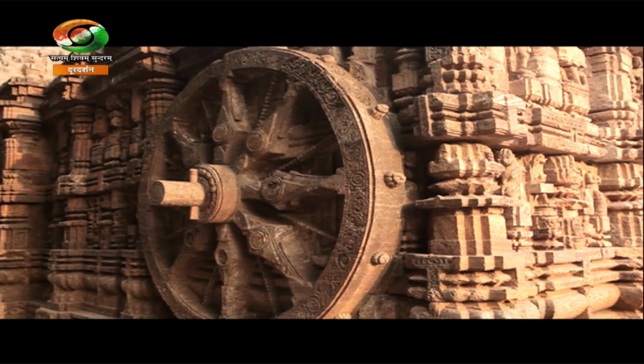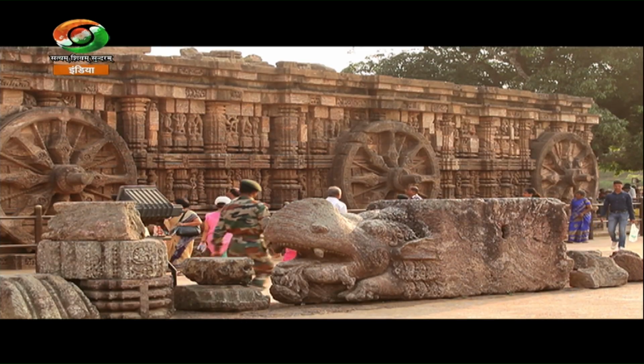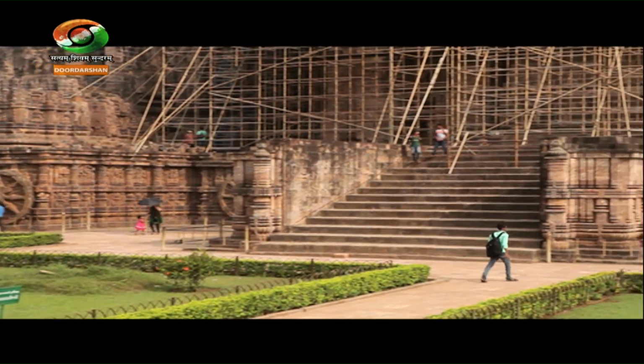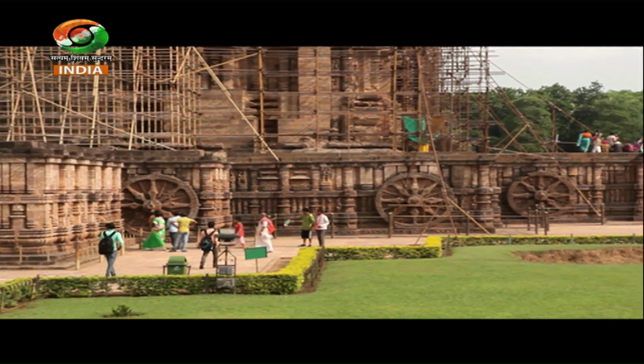Now see the detailing of the site. What happens when the sun doesn't shine on this side of the wall? How can we tell time in the afternoon? Well, just go to the other side, which has another sundial.